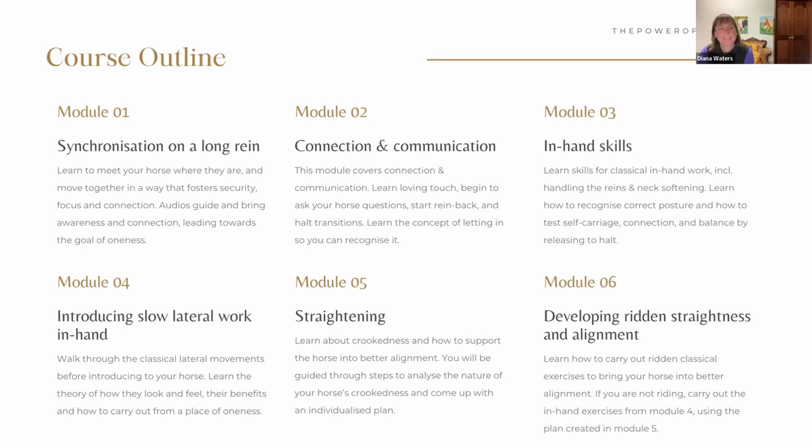Module 5, we go on to straightening. So you learn about crookedness and how to support the horse into better alignment.